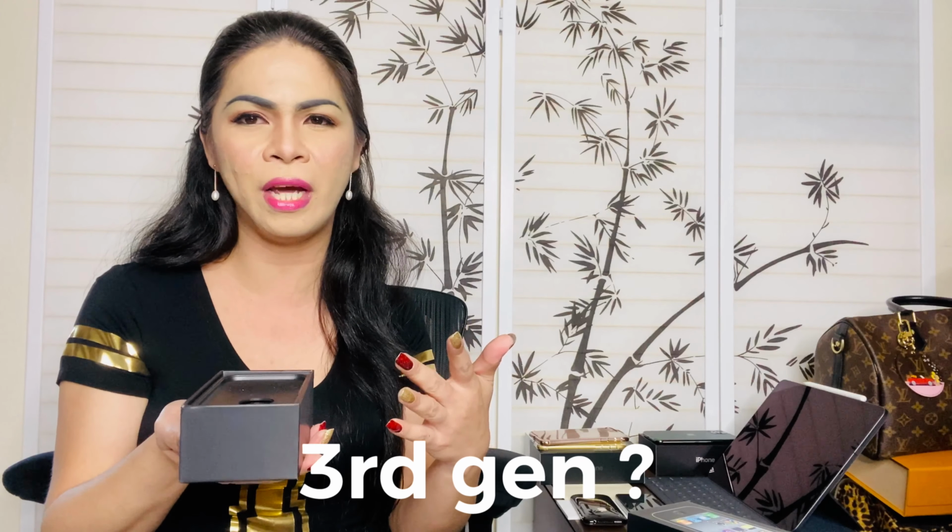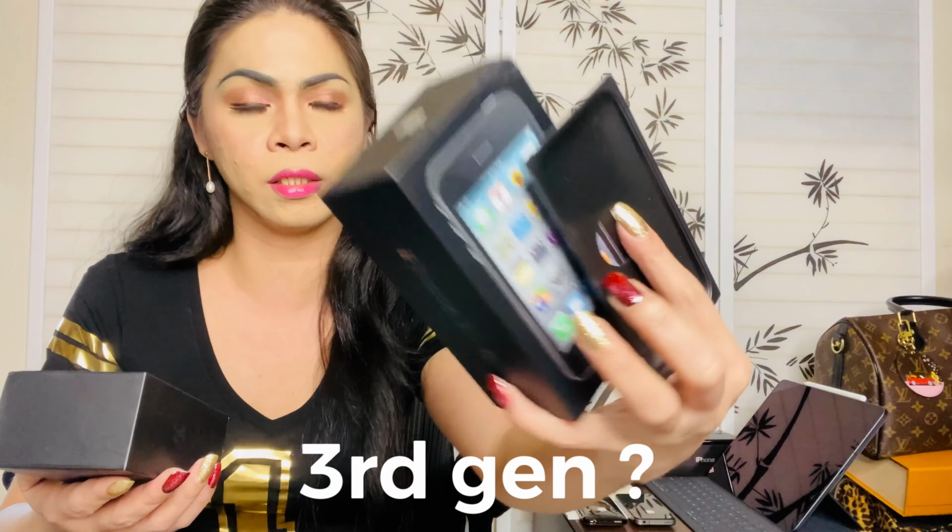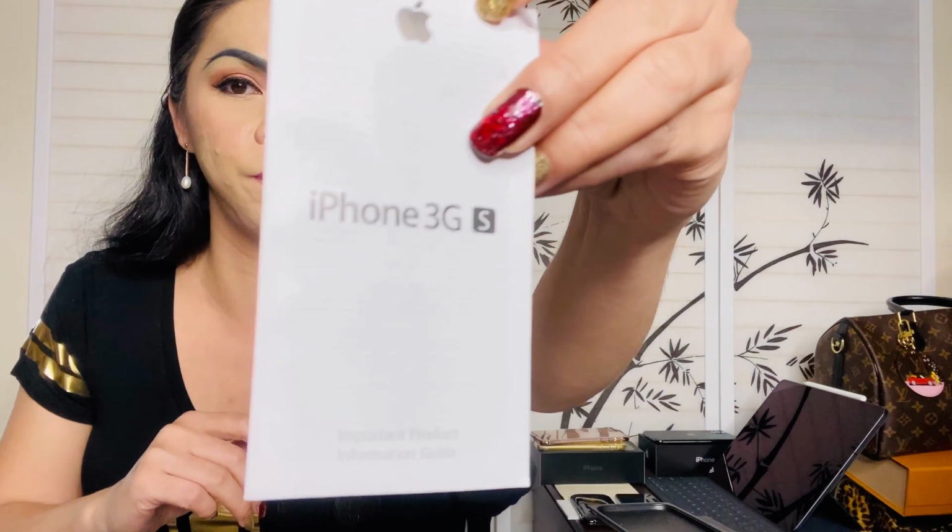So guys, I still have the box. I kept it, and it's just something so special to me that owning the very first, no, I think this is not the very first. I think this is the second generation of the iPhone as far as I remember. And I still have the box. I still have the paperwork that comes with it. So here's the paper that comes with the Apple in 2010. I got this one in 2010. Yeah, this is the paperwork.